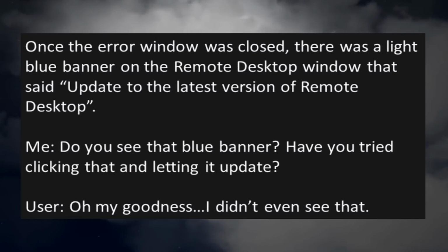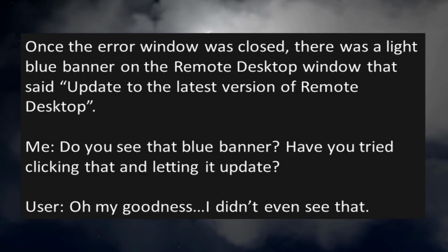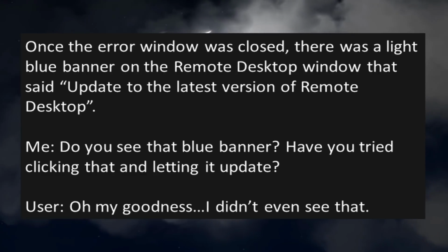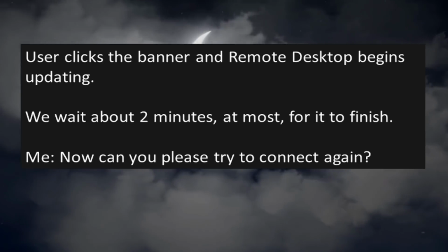Once the error window was closed, there was a light blue banner on the remote desktop window that said, Update to the latest version of remote desktop. Me: Do you see that blue banner? Have you tried clicking that and letting it update? User: Oh my goodness, I didn't even see that. User clicks the banner and remote desktop begins updating.